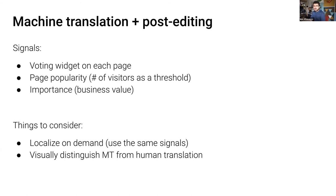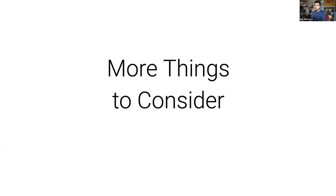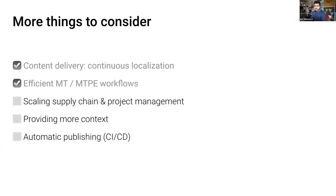So with that, I believe we can wrap up. Those other things are pretty minor. And again, there are more things for you to consider. If you are trying to scale up, scaling supply chain and project management sometimes is done with large LSPs that have enough capacity to run any project, but you can also do this with the translation management system that allows you to tap into a marketplace of freelancers and suppliers.